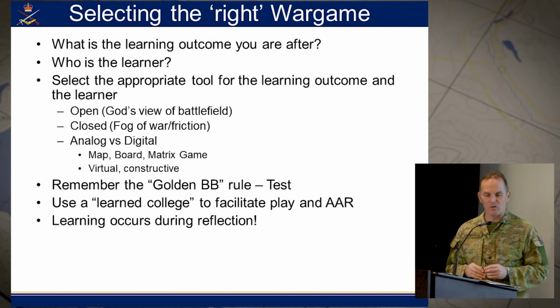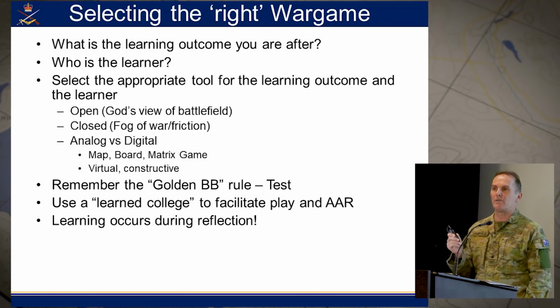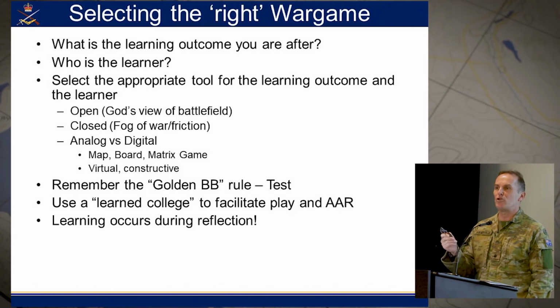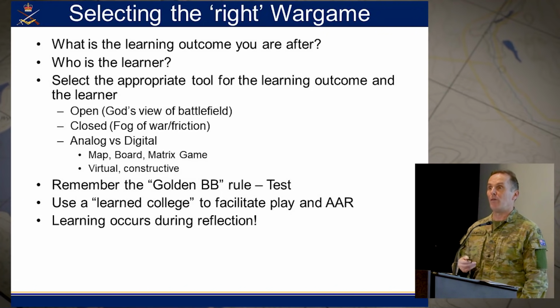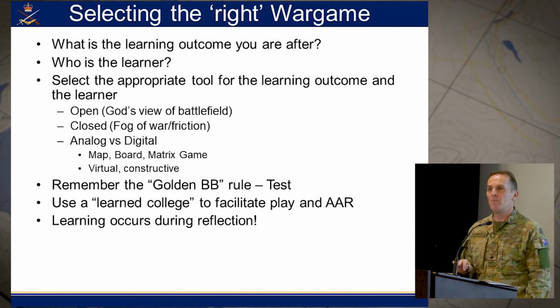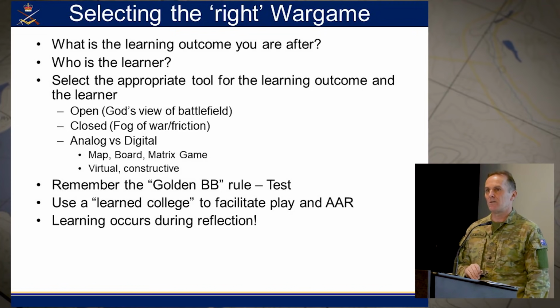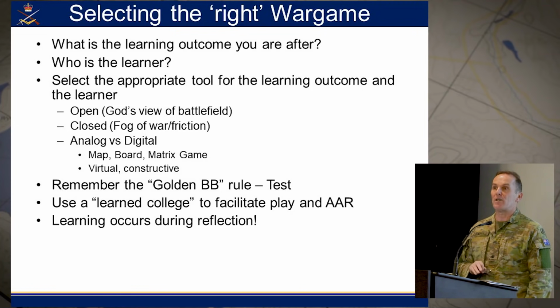So that brings me to selecting the right type of game. You need to ask yourself two key questions. What is it that you're after? What is the learning outcome? What is the objective that you're trying to achieve through use of a war game, or the game that you have selected? And who's the learner? Who is this aimed at? You're going to have a different type of game if it's aimed at majors doing the majors course versus corporals who might be doing sub 1 for sergeant. You might want different games because there are potentially different learning outcomes that you are striving for.